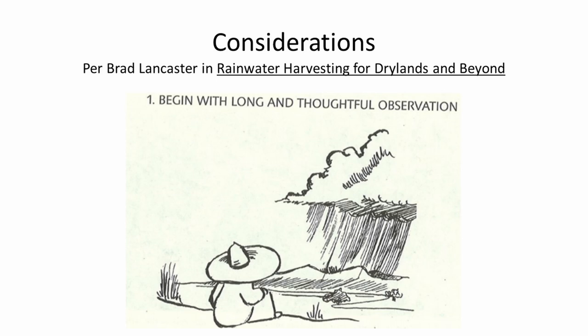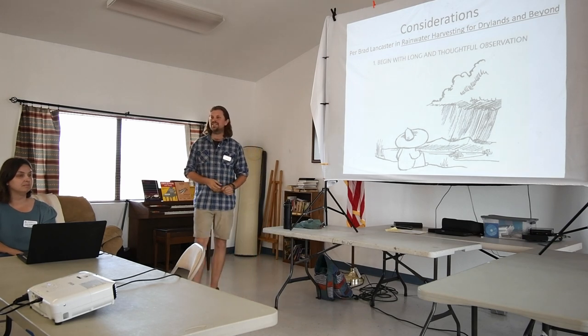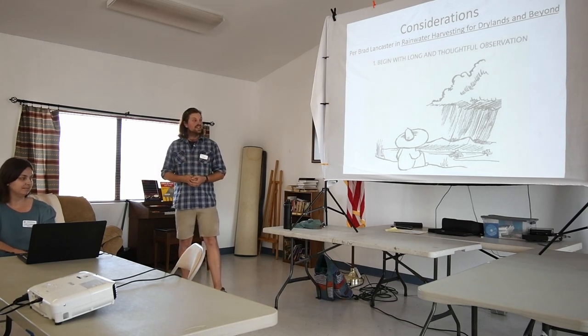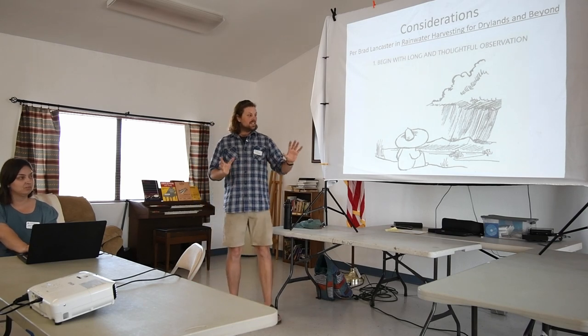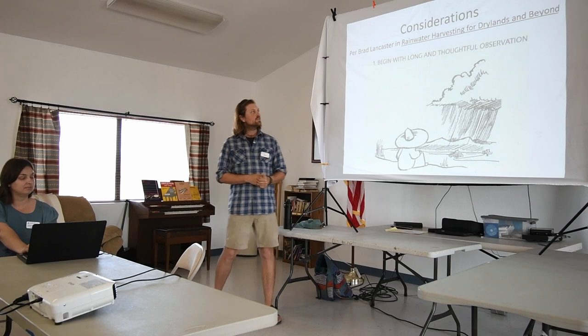What we want to do is really get a good idea of how water moves on our landscape before jumping in. One of my old bosses used to say, don't just do something, stand there, instead of, you know, don't just stand there, do something. So what he would recommend doing is just stand there, watch, and observe what happens on the landscape first and foremost.